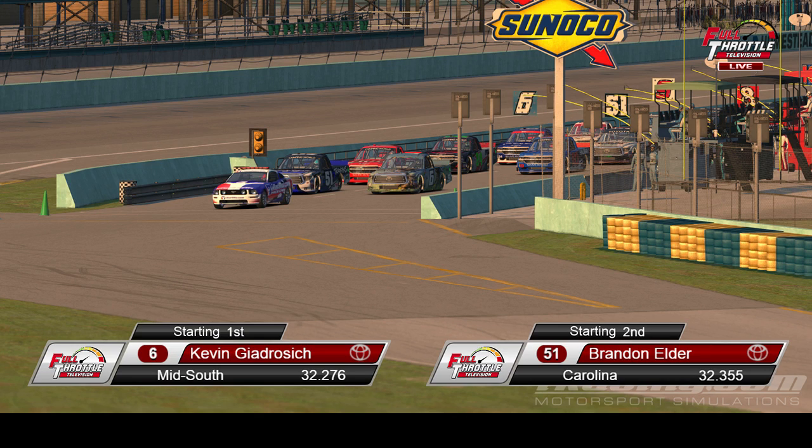Starting on the pole with a lap of 32.276, that's going to be Kevin Giodricic. Been fast everywhere we go this season, shows it again here tonight. Beside him on the outside pole, another guy that's been extremely fast in qualifying is the 51 of Brandon Elder in his Toyota.